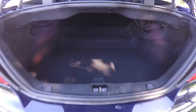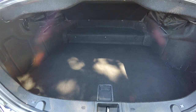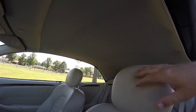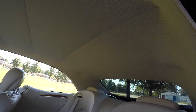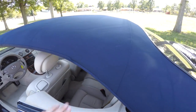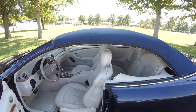And here's a quick shot of the trunk with the top in the upright and locked position. So your trunk space does get larger. Here's a quick look at the top in the up position. A very nice, fully lined and padded headliner. Very high quality. As you can see, the top is a dark navy blue. Matches the exterior very well.